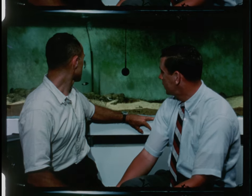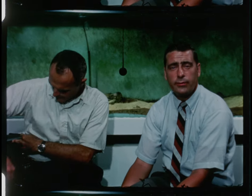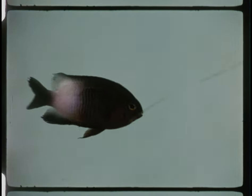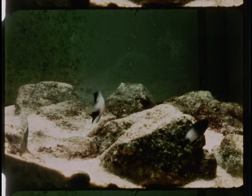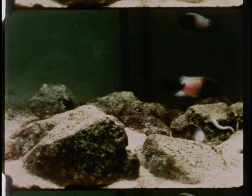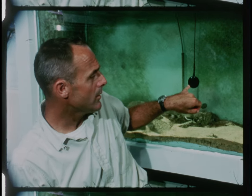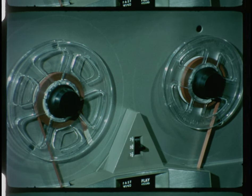In this tank, Bob is conducting an experiment with damselfish and the underwater sounds they make. Inside the tank are several male and female damselfish. At mating time, the male damsel performs what scientists call a courtship display, an unusual dipping or looping dance to attract the female. And while they're dancing, they make some very unusual sounds. We listen by using this hydrophone here, which picks up the sound, puts it on this tape recorder, and then we film the fish's activity.